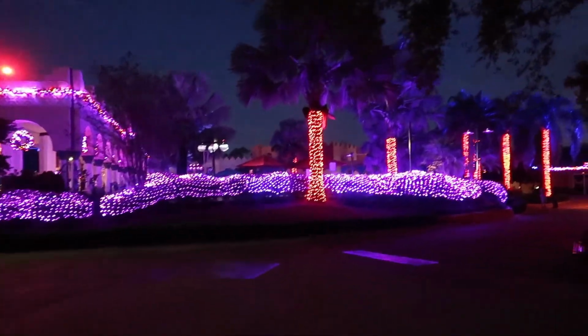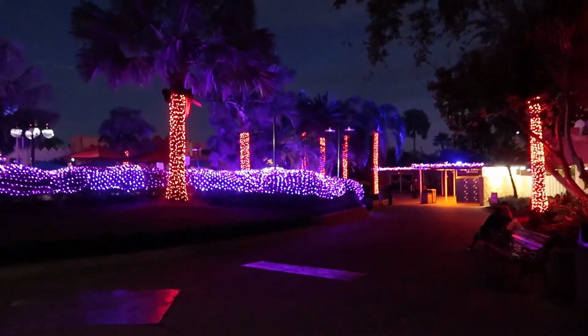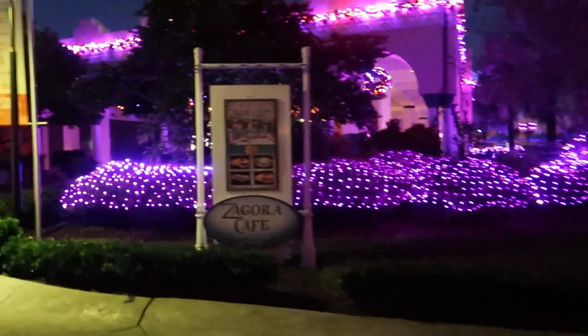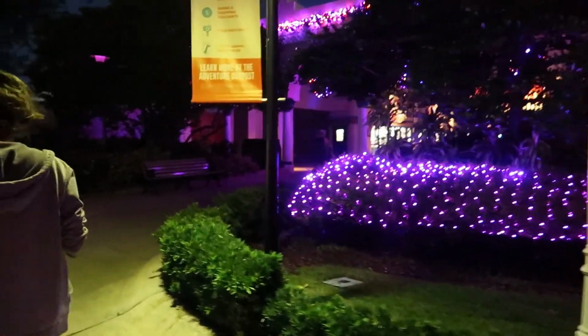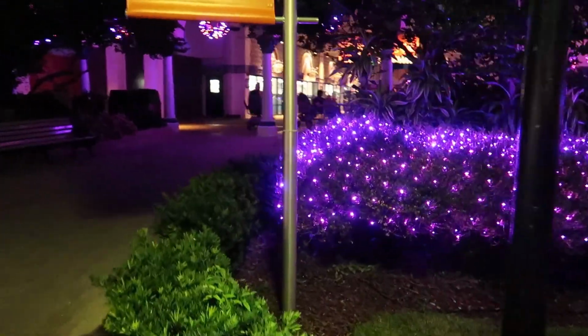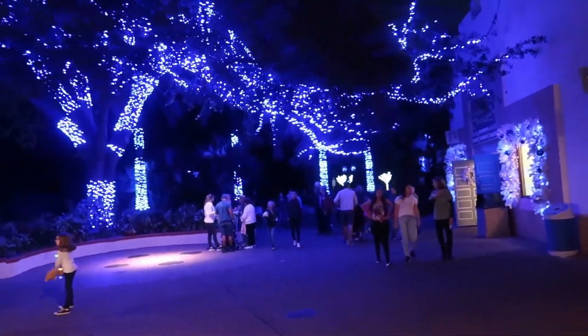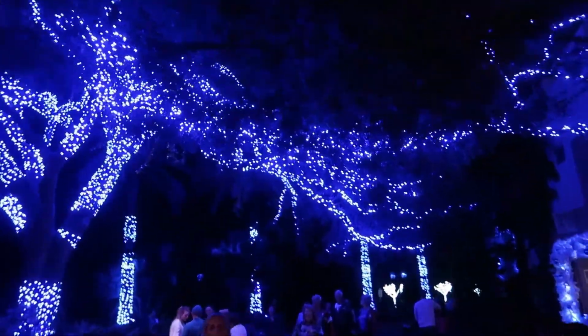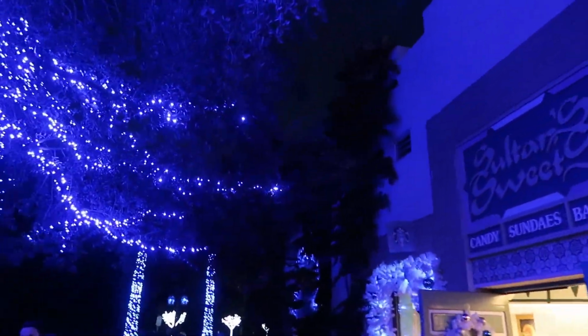Look at these lights. So where we walked up earlier when we first got here, I like the purple. Purple's one of my favorite colors, to be honest. My high school is purple, but purple's just a fun color. Ooh, pretty. I like this. Again, I like that Busch Gardens puts this all the way at the end of the branch.